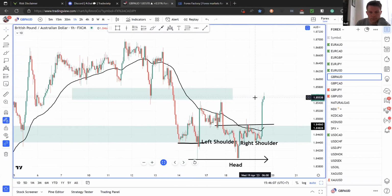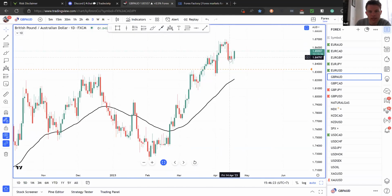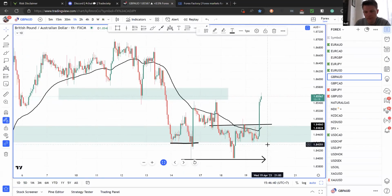And the breakout, yeah. I can definitely see the rationale behind the trade. Probably a big factor was the huge candle here on the daily. Going against the higher time frame is always a little bit risky, obviously. So the risk factor is definitely there.